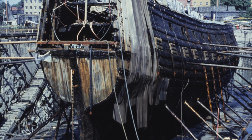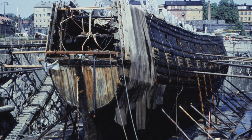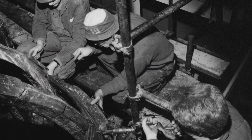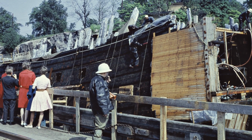Next, strong steel cables were drawn through the tunnels and connected to pontoons on the surface. Vasa was then raised in 18 progressive stages to shallower water until it was finally brought to rest just off Kastelholmen in preparation for the final lift.